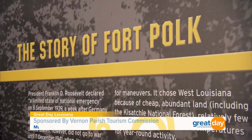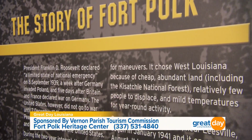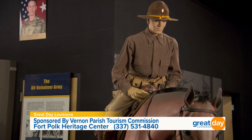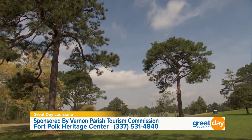Fort Polk was established in January of 1941. Basically what had happened before that, Germany had invaded Poland in 1939. We realized that the Army was still using World War I tactics. So by the summer of 1940, they were trying a new tactic, which was called a triangular formation or combined armed forces. So they used this area which was sparsely populated.